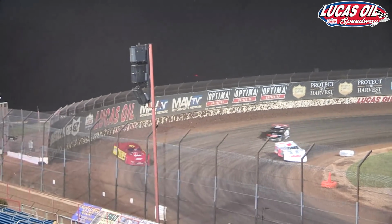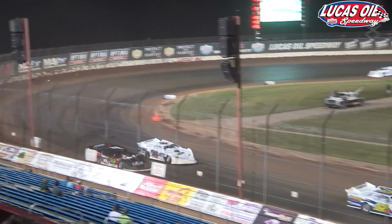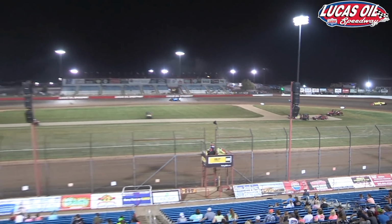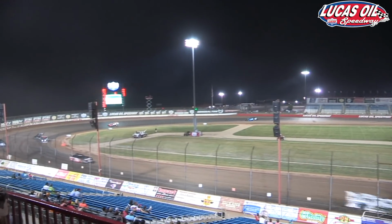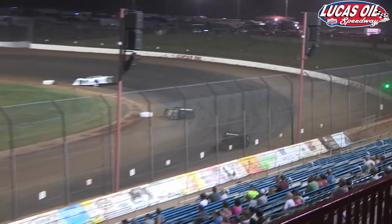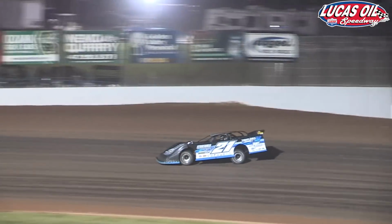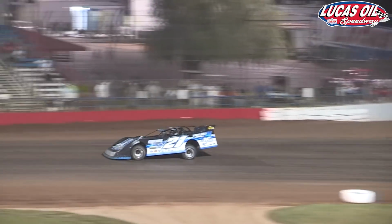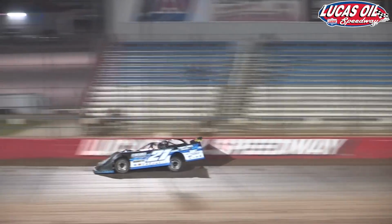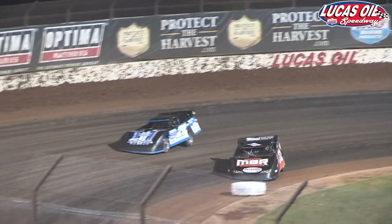Running lap number 19, they'll get the white flag this time around for the Flash, Johnny Fennewald. Ran his modified 2 weekends ago, did a good job coming out and playing with his toy. Now he's back in his main office. He's behind the wheel of a late model, and he is destroying the field. He has put nearly everybody a lap down. 8.3 second advantage for Johnny Fennewald.